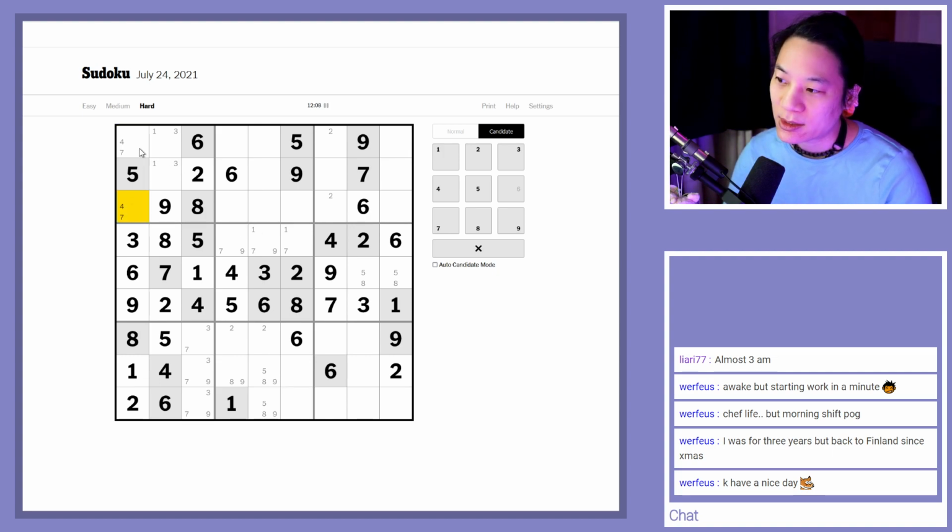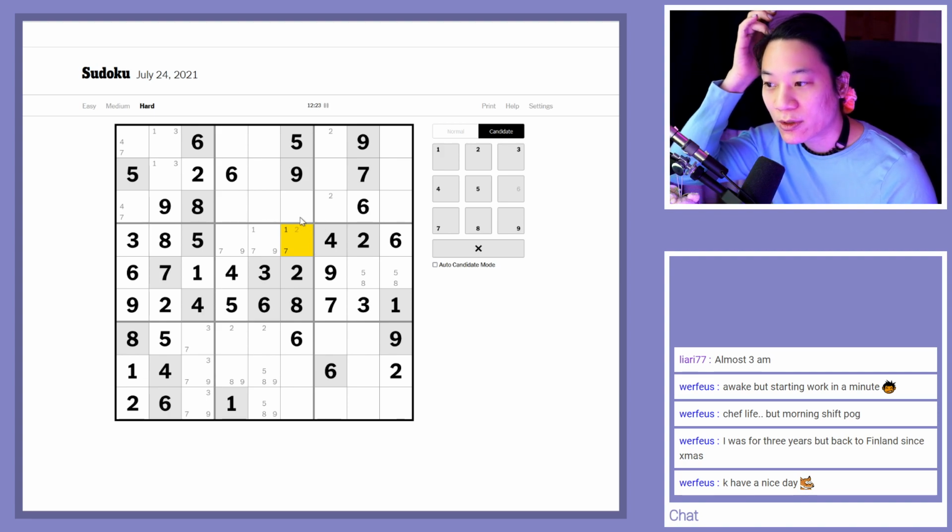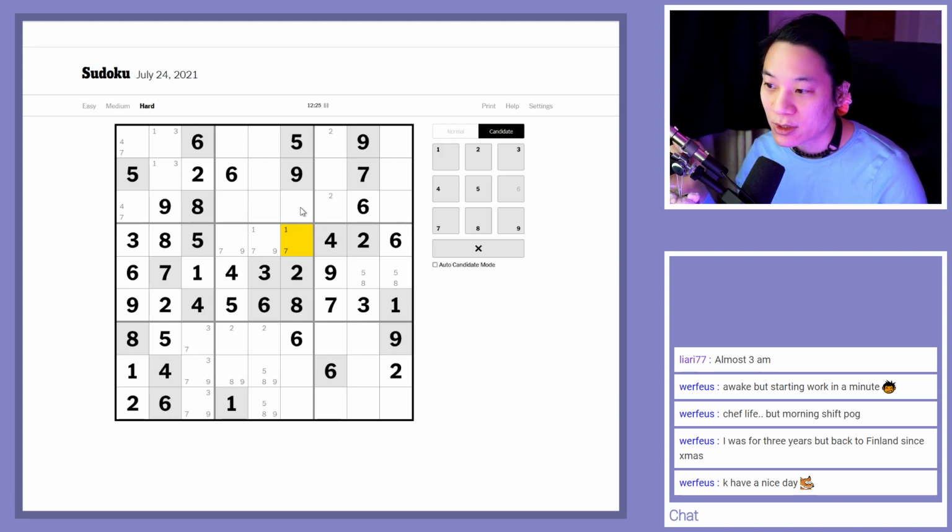Technically this is a weak area, but we've already pencil marked in the 4 and 7 and 1 and 3, so they're not really doing anything for us. Same here with this pair and triple. But as you get more experienced, you want to move up to trying out with more numbers. I've gotten up to 4 numbers, so I can, generally speaking, tackle quadruples.